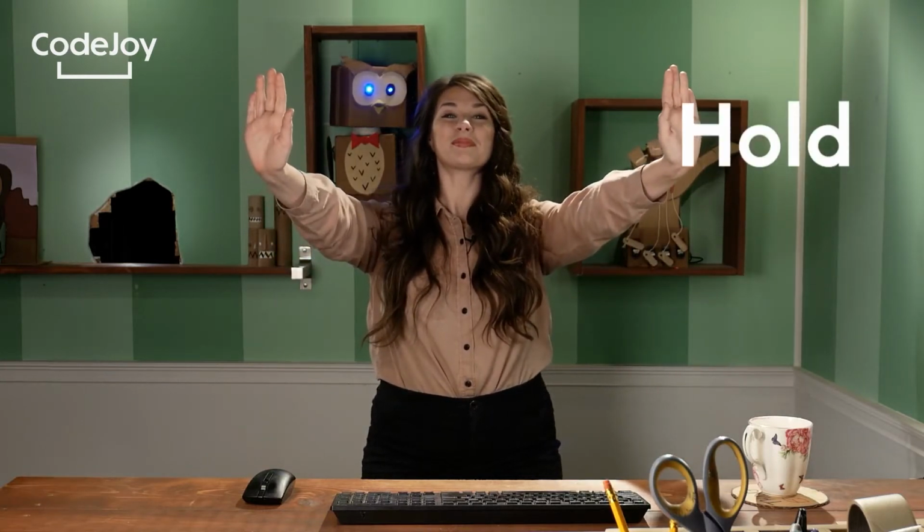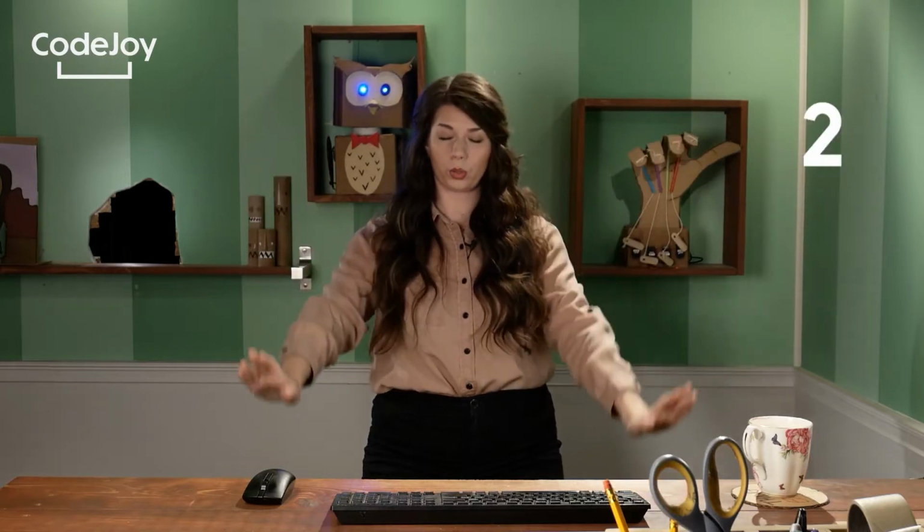Hold. And you can do that a few times just to encourage yourself to take a deep breath. Hopefully that's helped you a little bit.